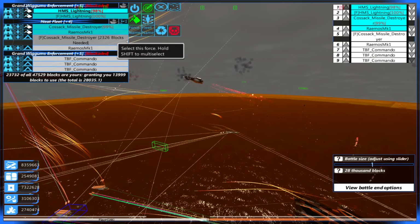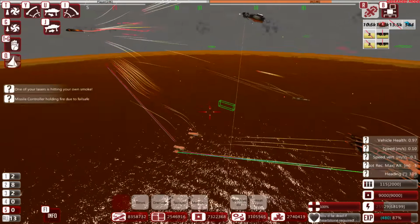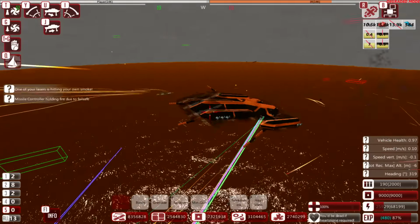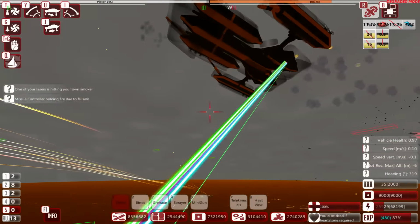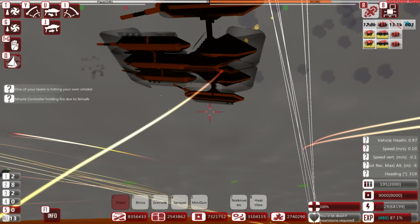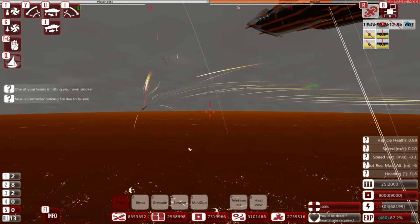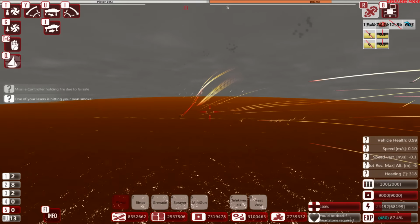So, yeah, we didn't get our other Cossack or Ramos, but we did get a pretty good plethora of ships here. And this is the Radiance, I believe. It is indeed the Radiance. He is directly over the lasers coming from the HMS Lightnings. I'd love to see those hit, man. I'd love to see something going down here. Oh, no. Yes. Yes, this is glorious.